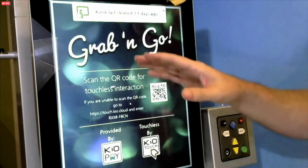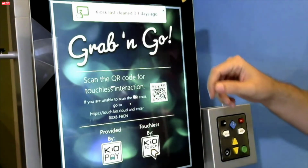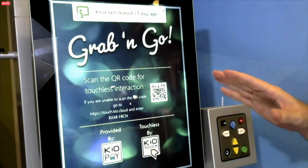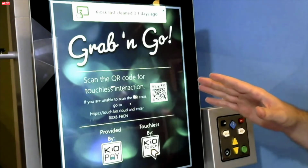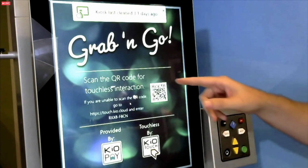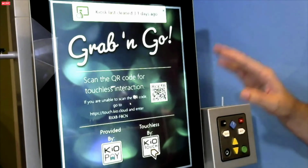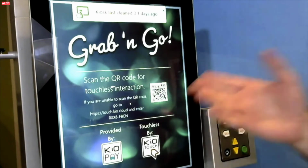So you'll see here on the Attract screen, we have a little reminder that tells us the kiosk was last cleaned 3.1 days ago. Now, I don't know about you, but I don't want to touch a kiosk that hasn't been cleaned in over 3 days. That doesn't sound like a good time. So that's where this little QR code comes in. This little QR code is what your end user is going to scan to interact with your kiosk through KioTouch.